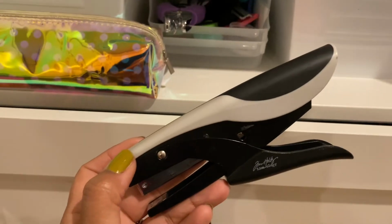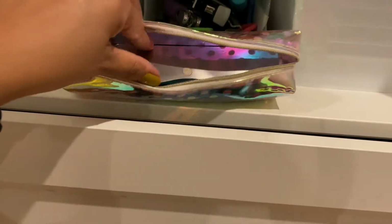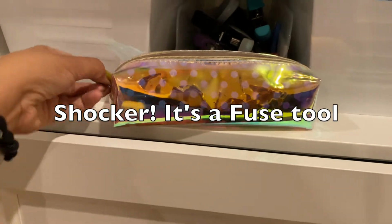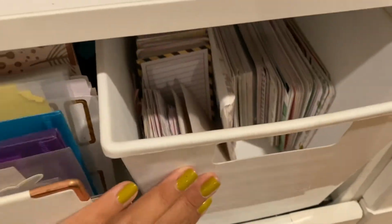My fabulous mini punch, the Tim Holtz. And then in here, I think I have, again, I don't remember what this is called off the top of my head because I'm trying to do this quickly. I will add it in the caption. Right here, we've got some Project Life cards. I tried to purge a lot, and so that's what I left myself with.